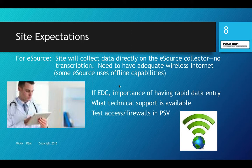The difference really is that we collect additional information to support good clinical practice, documentation of protocol compliance, and we include those on the data collector. So that's a little bit different than the way you're used to seeing with EDC. For these to work, unless you have an eSource tablet that has offline capabilities, and there are those that are out there, you need to make sure that you have adequate wireless internet. There's nothing worse than for the study coordinator to be seeing a subject and the tablet freezes or doesn't work.